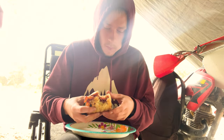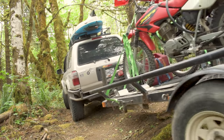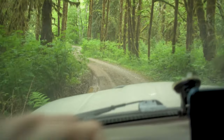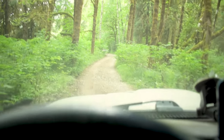Oh, man. All right, we just finished up camping at the river spot you guys saw us down at, and now we're back on the road, on the move again, off to find the next epic spot that we're gonna go ahead and check out. So now we're just gonna rip along this dirt road down here, and we're gonna head up through the woods somewhere and see where we end up, and I'll take you guys along for the journey with us.